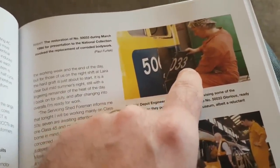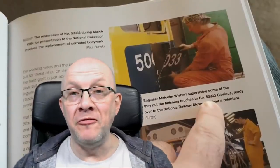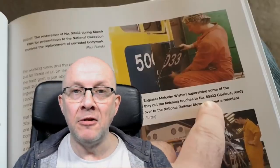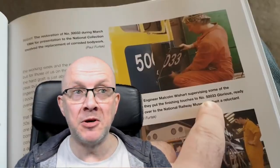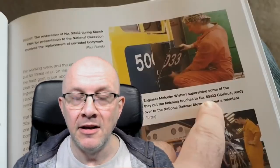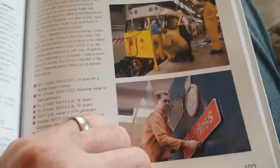There's your pentagram, there's your 33. What, anything with a 5 on is a pentagram. And for your information, that's actually 50, because it's a class 50 locomotive. And the number 33 is because that one happened to be unit number 33. You complete twat.